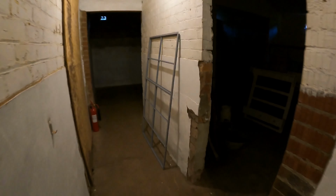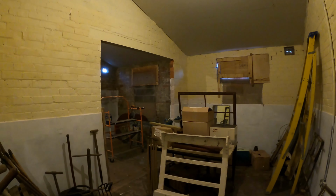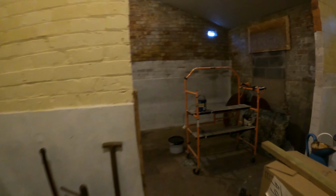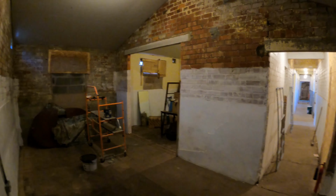As you can see, we've got some more window frames to go in. I don't even know if we looked at these rooms in the first video from just over a year ago. Well, slowly but surely, things are coming back to life.